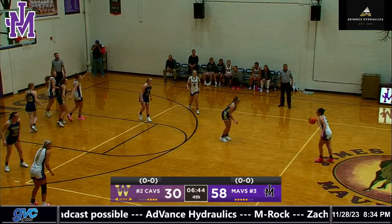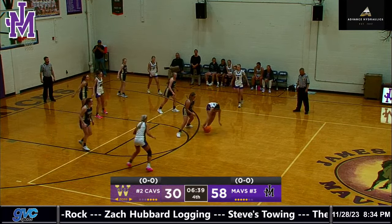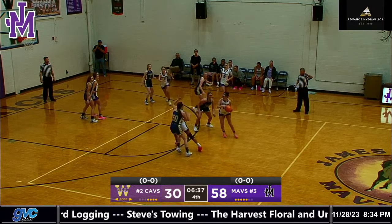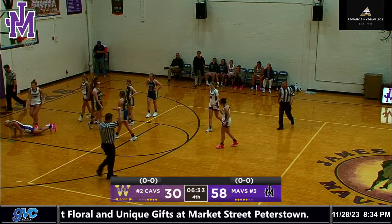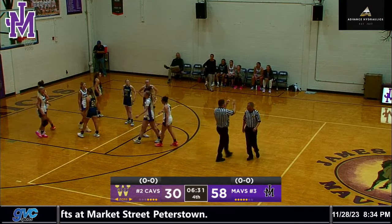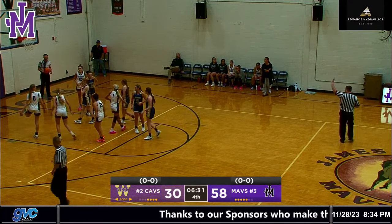Points for the freshman to work her way to the right, and now she's going to come to that side. Switches over, loses her dribble, able to get it into Borowski. Borowski fouled as she drives in. That will be a common foul. It'll be an inbounds play.